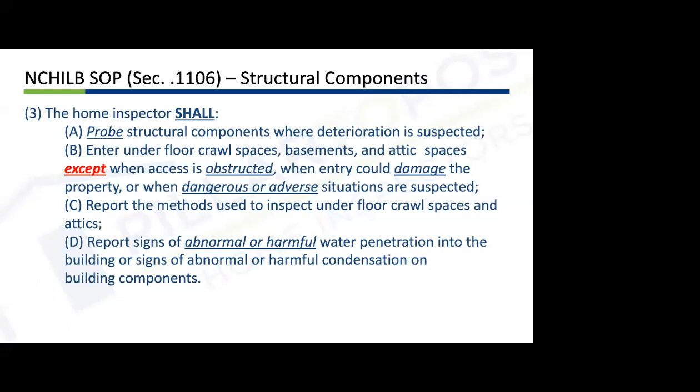Access is obstructed. I am the largest man in my company. Everyone else is significantly smaller than me for a reason. Things that are obstructed to me are not necessarily obstructed to them. Okay. Pipes are in the way, or the attic access door is not big enough. I've literally seen attic access doors where I can touch them on either side with my fingers. I can't get my head through there. The only thing I can do is stick my camera in there and take a video, and then try to look at the video. Right. So those obstructions.